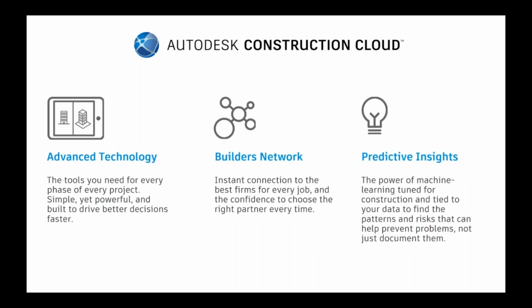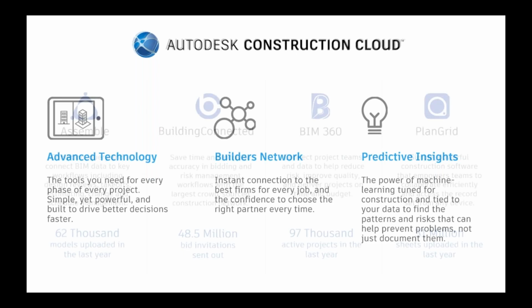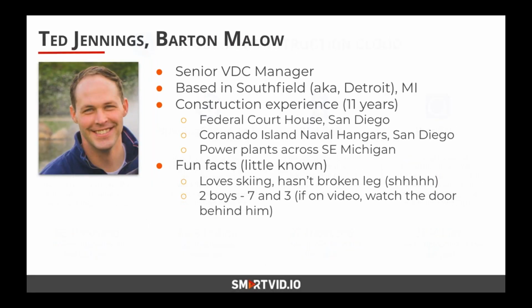The advanced technology to help equip builders with powerful and easy-to-use tools for every workflow in your construction process. Our Builders Network, that's a real-time crowdsourced network that connects owners and builders to the right trade and technology partners to equip each job for the best project outcomes. And at its core is that predictive insights.